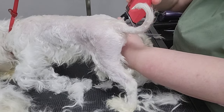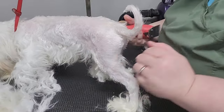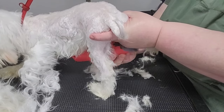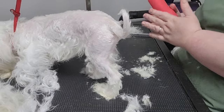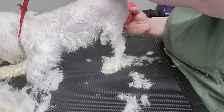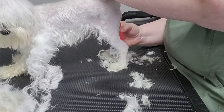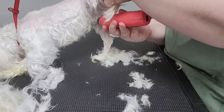I don't necessarily want to shave him. I don't like shaving dogs. But sometimes you have to start over. I am not a vanity groomer. I am more of a sanity groomer. Now, if I can make your dog look cute and look good, then yeah, I'll do that. I have no problem doing that.